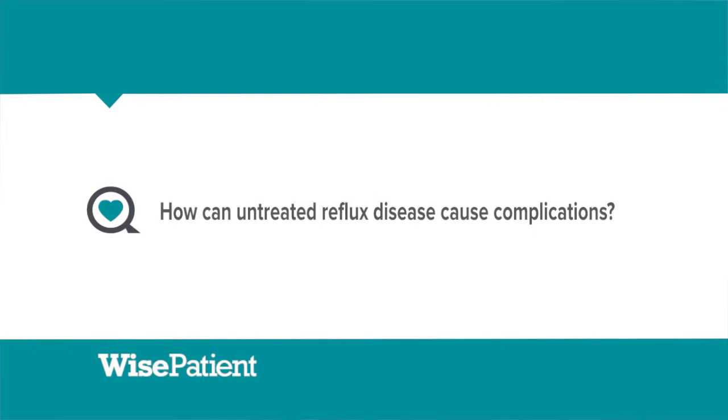In addition to the symptoms of gastroesophageal reflux disease, which can include heartburn, regurgitation, sticking sensation, or cough, there is, I should say, damage to the esophageal lining that can occur from gastroesophageal reflux disease. This can cause a condition known as esophagitis, or what we call erosive esophagitis, which is damage to the lining of the esophagus. This can be detected on upper endoscopy.